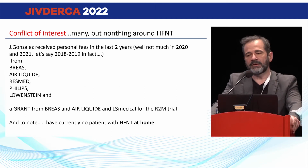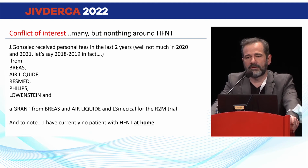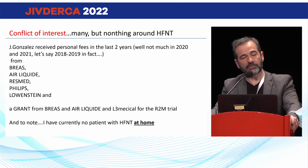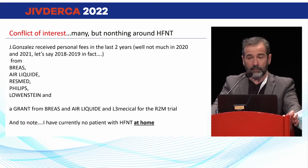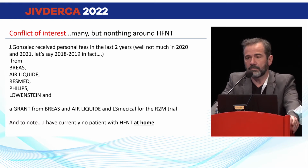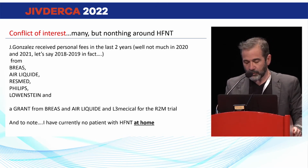Here is my conflict of interest. I don't have any conflict of interest about high flow therapy. And what is important to say is that I'm not going to lie to you, because currently I have no patient with high flow therapy at home personally. So I'm not lying to you.